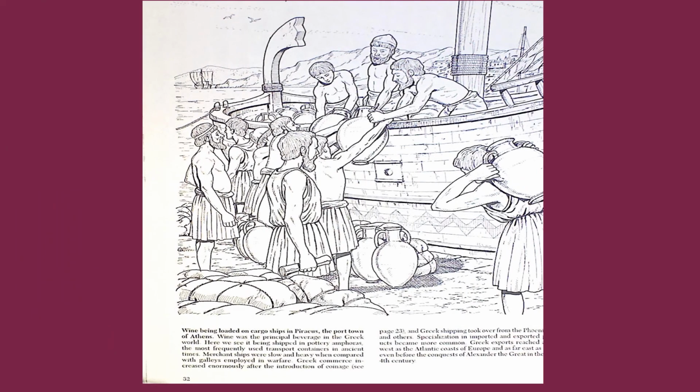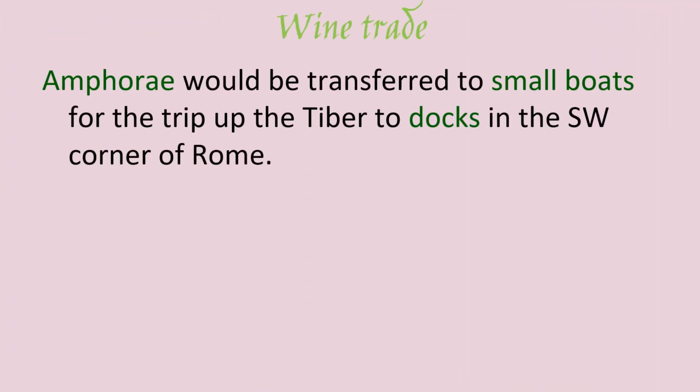So when it comes to Italy, it's going to be offloaded. Here we're offloading from the ship right up next to the shore, but if you had to use a gangplank and any of that were dropped, they actually had a special group called the Falangarii who would jump down in there and retrieve the wine. You weren't going to let it go to waste in the harbor, and you certainly weren't going to let the harbor fill up with those amphorae. So we're going to transfer them to small boats once we've brought it from wherever, to go up to the Tiber, to the docks in the southwest corner of Rome.